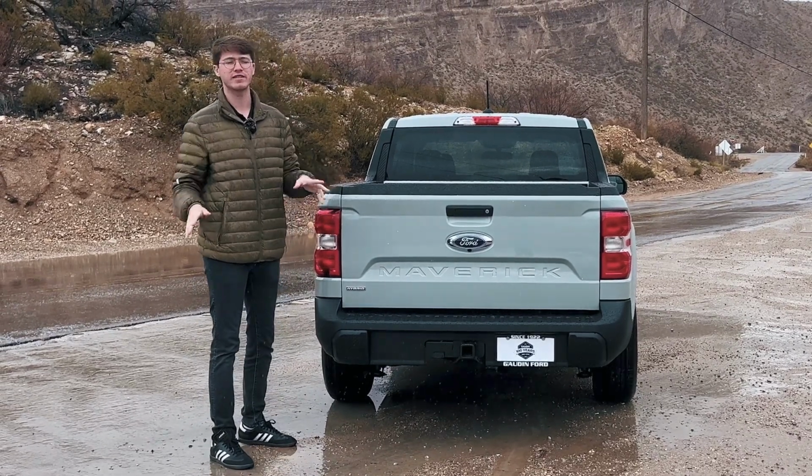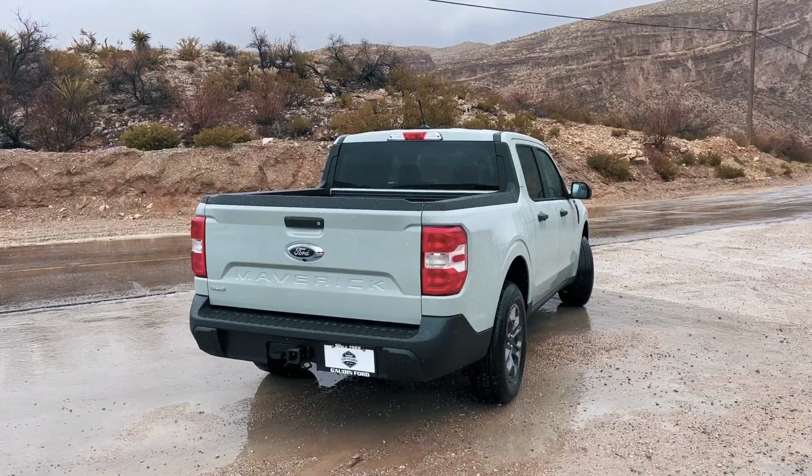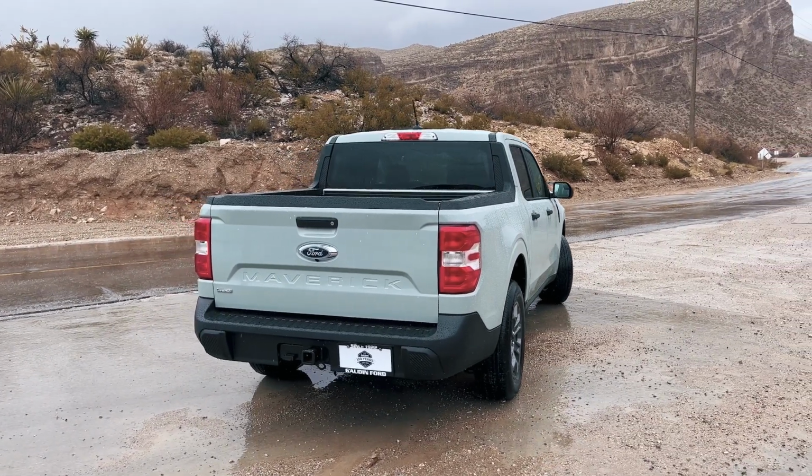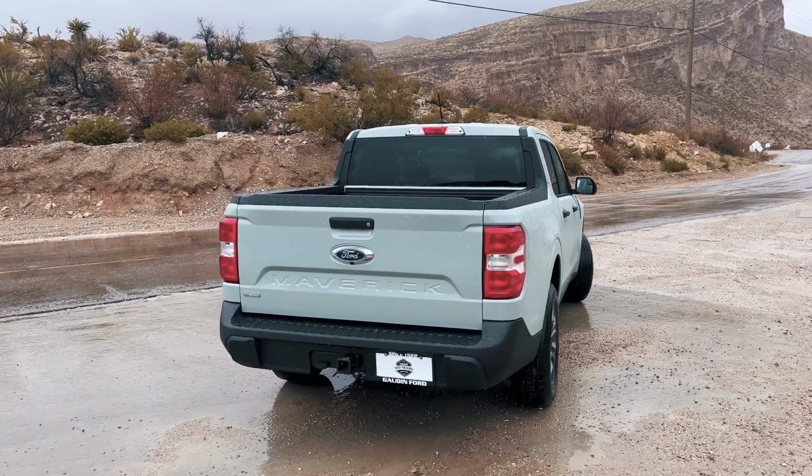This truck really excels at being your everyday truck. As well as that, you have the truck bed here, which gives you a fair bit of storage space. So if you need a truck to help move things along those lines, this truck fits perfectly into that niche.